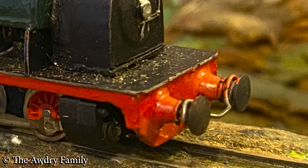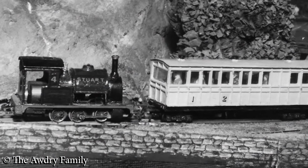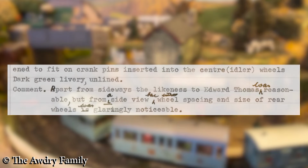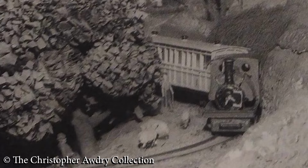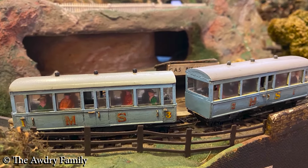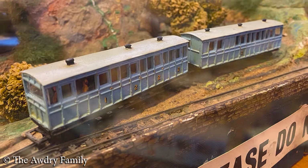Inexplicably, this model has buffers for some reason, which was not a feature of the Mid-Sodor Railway engines at all. Much like the Falcon model, Wilbert was aware of the less than satisfactory likeness to the real locomotive. The likeness to Edward Thomas was reasonable, but from a side view, the wheel spacing and size of rear wheels was glaringly noticeable. Both Stewart and Falcon were used on boat trains, the express service of the Mid-Sodor that connected with the Isle of Man steam ferry, taking passengers from the boat into the heart of Sodor and back again.